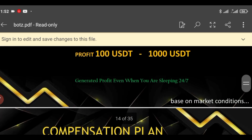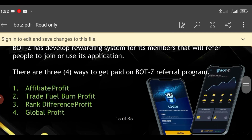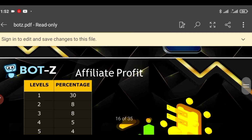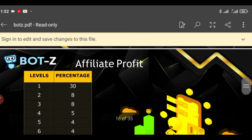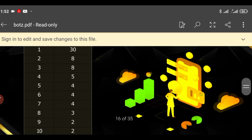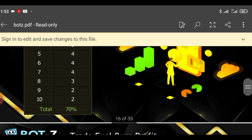We keep going. Talk about the compensation plan. So there are 4 ways to get paid on the BOTZ referral program. You have the affiliate profit, the trade fuel burn profit, the rank difference profit, and the global profit. Okay, for the affiliate profit, level 1 is 30%, levels 2 and 3 are 8%, level 4 is 5%, levels 5 to 7 are 4%, level 8 is 3%, levels 9 and 10 are 2%.